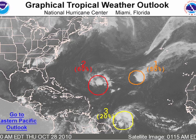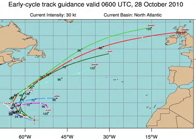And tropical weather. Got 3 little disturbances out there to watch. The guys that draw the circles have a 60% chance of that one developing that's northeast of the Leeward Islands, but don't worry about that. That one's headed for the United Kingdom. It's going to take the big curve out into the open Atlantic.